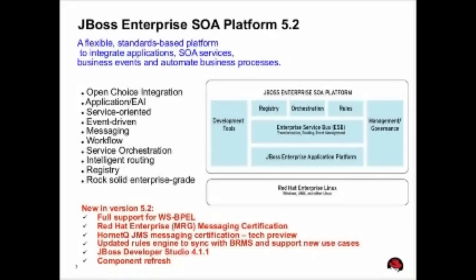Like many ESBs, it integrates services. You register the services on the UDDI registry. In this case, we have UDDI version 3, and by the way, it is included in the SOA platform. With many products, you have to buy a separate thing to get that. We have orchestration capabilities: jBPM for Java developer workflow, BPEL for service orchestration. We have a rules engine based on the Drools Expert project that's used for intelligent content-based routing, and it can also be a runtime platform for rules, and works with the JBoss Enterprise BRMS.